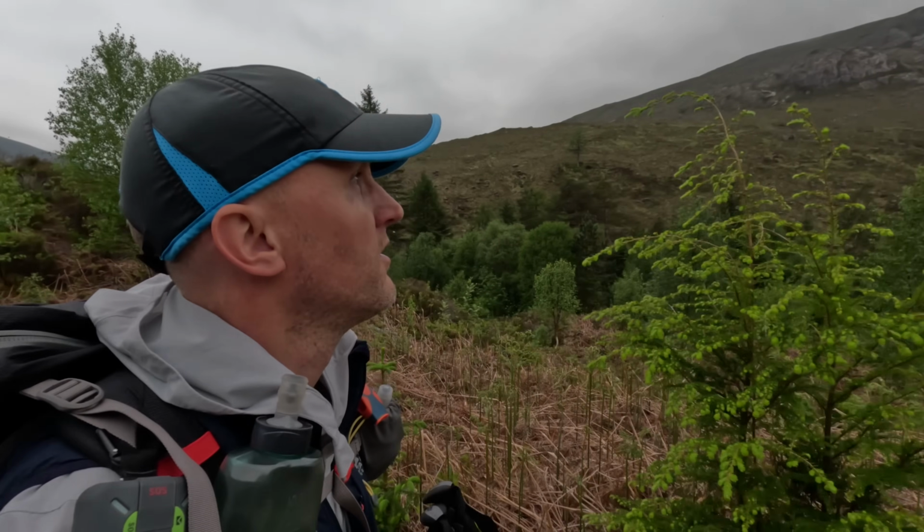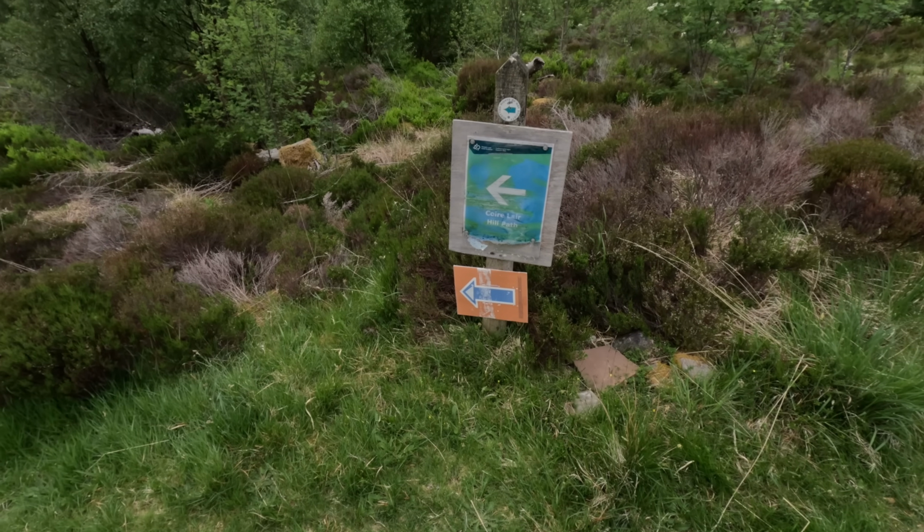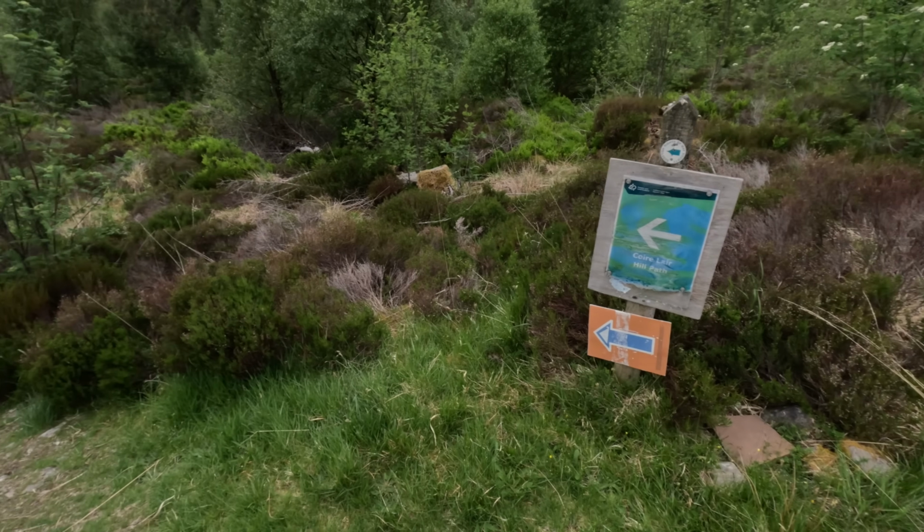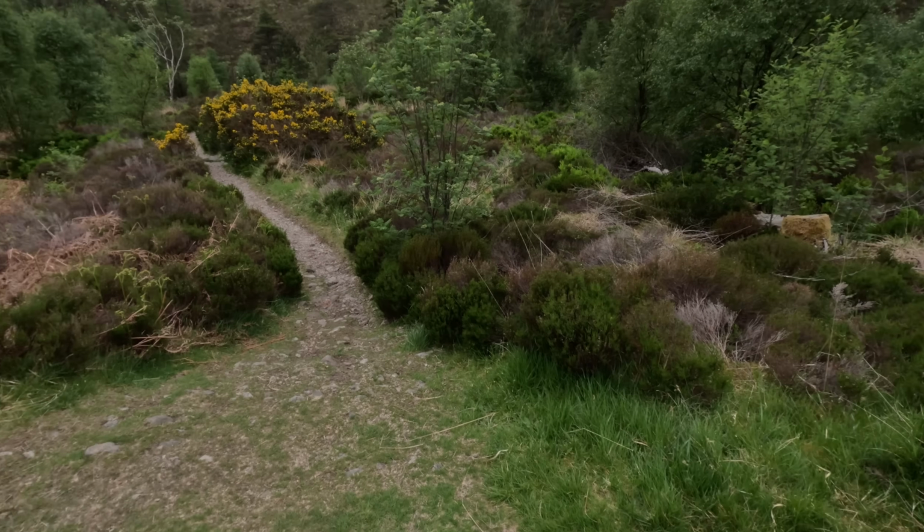In the meantime, we're just hoping this cloud lifts or burns off, because at the moment it's looking a bit claggy. So we are doing Fuar Tholl first, so we want to take this little path off to the left.